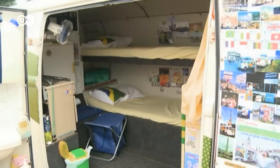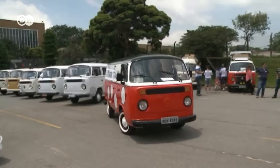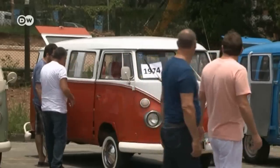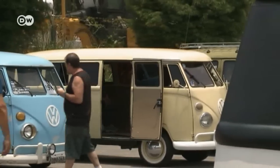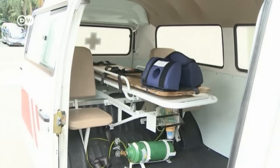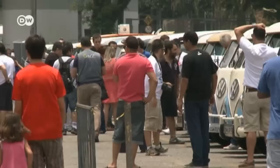In Brazil, the van is a Volkswagen in the literal sense. It's a real people's car. The multi-purpose vehicle can still be seen on almost every street corner. There are no limits to the inventive spirit with which people modify it. The T2 is often seen with the most wacky modifications. It can be a police car, a fire truck, a mobile snack bar, a TV broadcasting studio, or an ambulance. The VW van is good for just about everything.